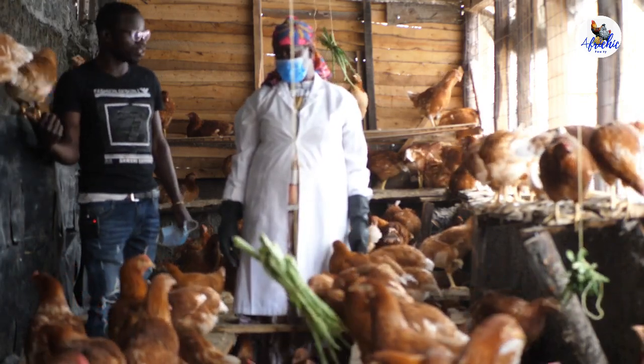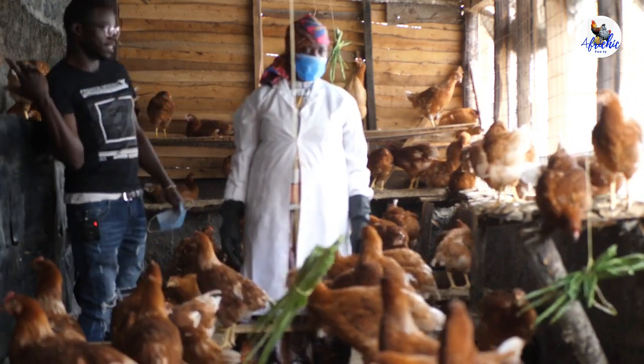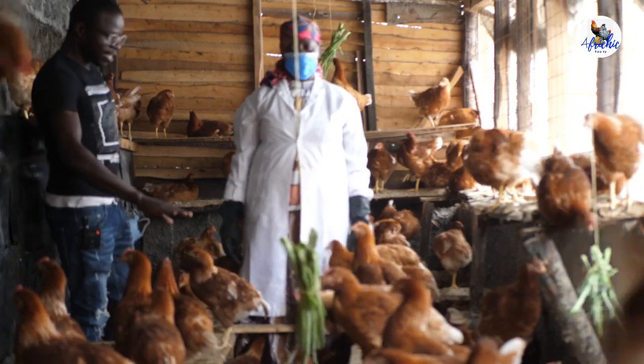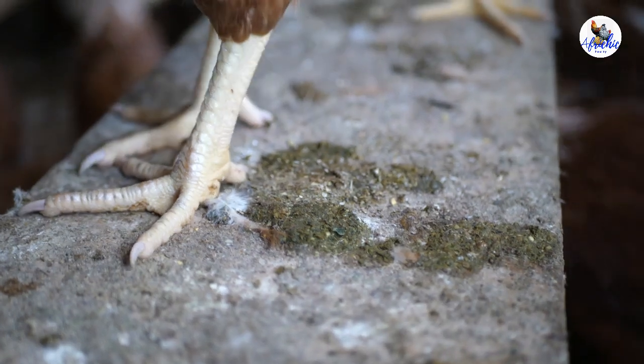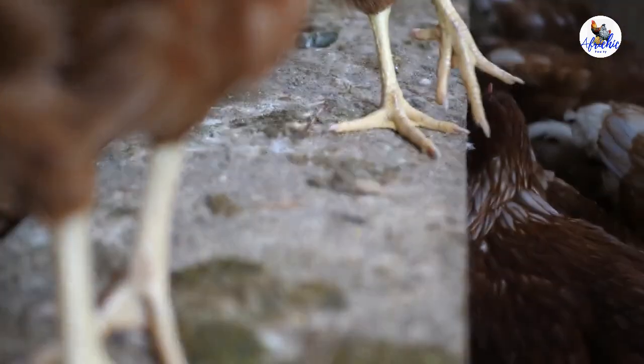One, I talked about your laying boxes. They should be on the other side, facing this other side. Two, I talked about your drinkers. They are well done, but remove the timber you're using on top, because you can see there's a lot of buildup of manure, and that's not what we want. Use the gutters upside down.